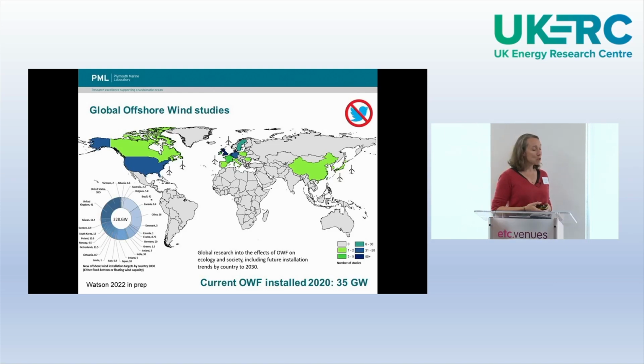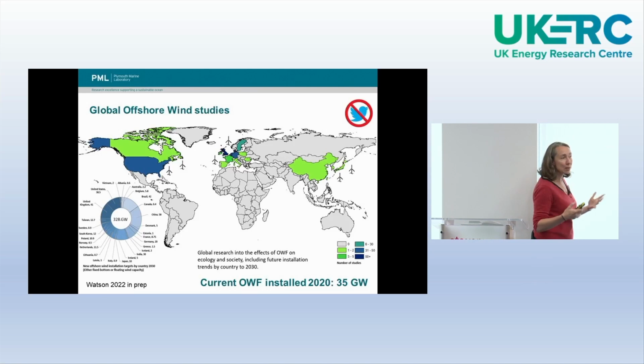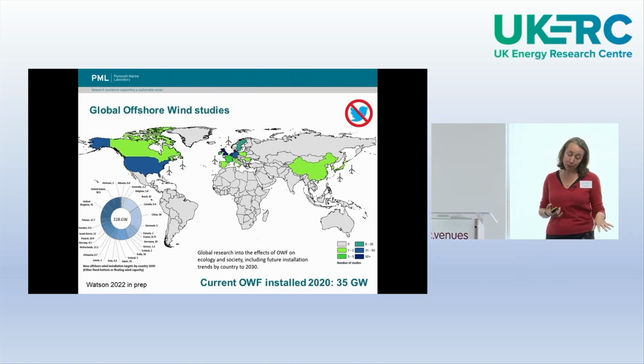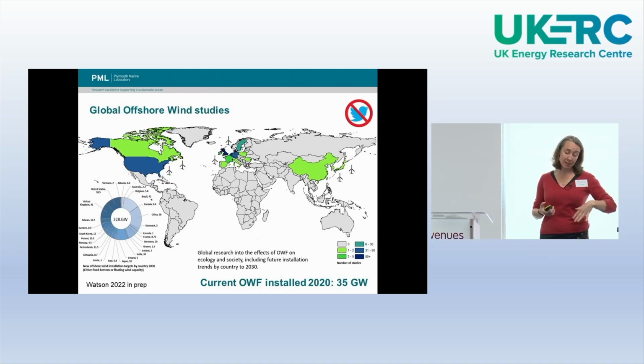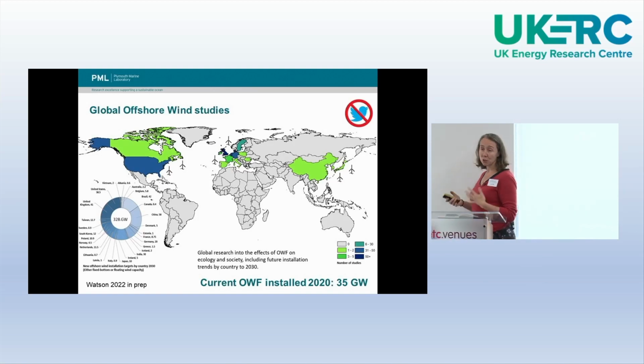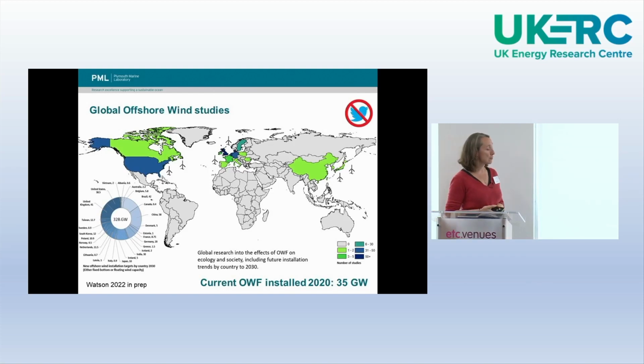Now this map shows you the distribution spatially of the studies. So this is the areas which the studies are looking at. And as you can see very clearly, the dark blue is where there's a lot of studies, green, fewer studies, and where it's grey, that means there's no studies. So immediately you can see a huge bias towards the Northern Hemisphere.